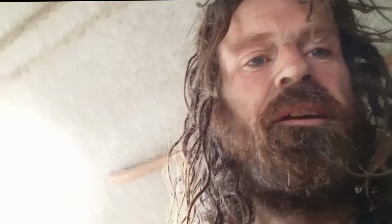I decided to just remove all of the thread. It's quite impressive just how thick the hull is. That's doing this well below the waterline. It's like 10 mils thick. It's pretty thick. It's way thicker than I would have guessed.